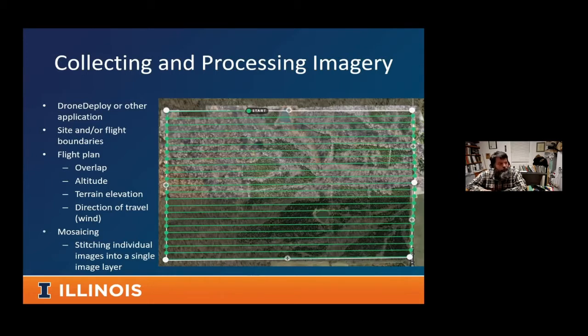So it builds this grid. We have to set the boundaries. We have to set how much overlap in the images, what altitude, what the different terrain is that we're dealing with, and the direction of wind. All of these things are taken into account to make the best imagery. Then at the end, we have a single image layer that we go on there. So this is kind of what we do.